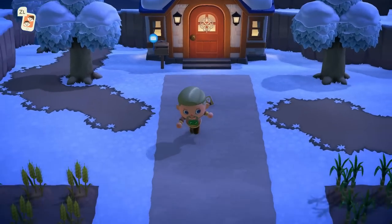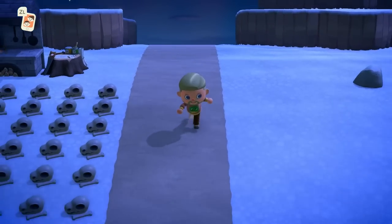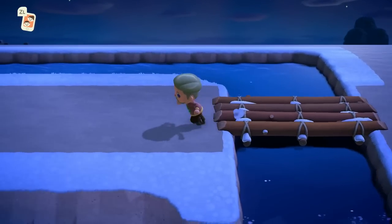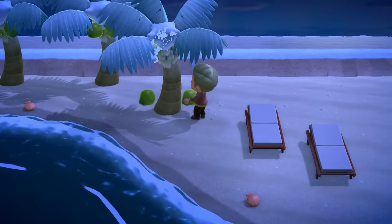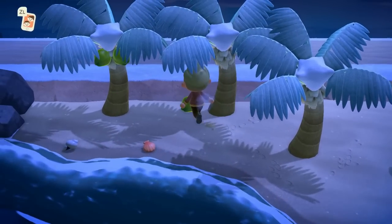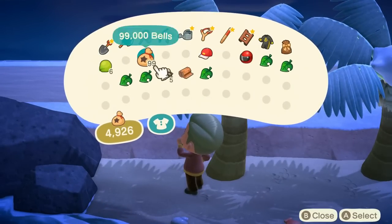I don't even think I have food inside. Let's just go shake a coconut tree or something. Mermaid stuff might make good money because of the pearls. Yeah, I just never have enough shells. I'm so lazy about getting shells. Okay, now I can smash this rock.